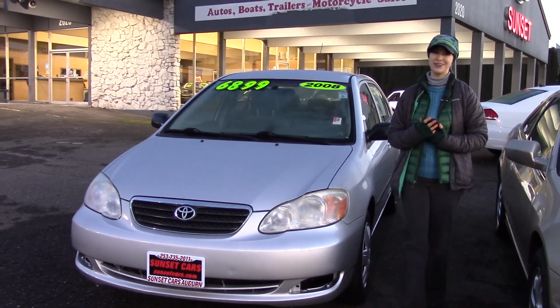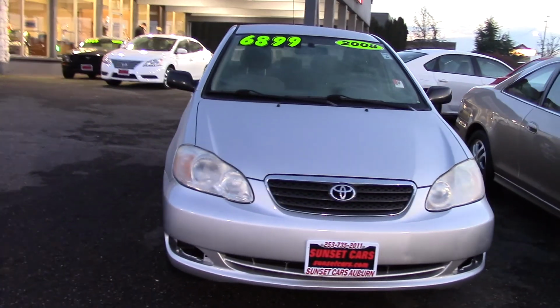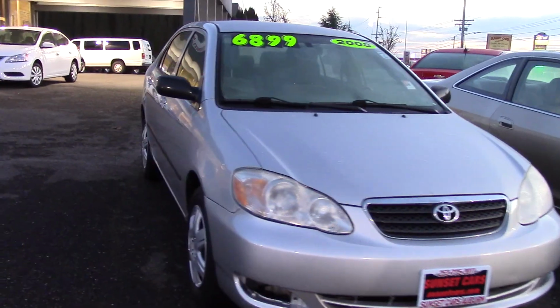Jordan with Sunset Cars of Auburn, and this is our 2008 Toyota Corolla CE, stock number 97449.